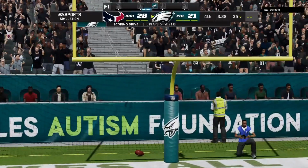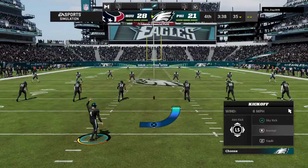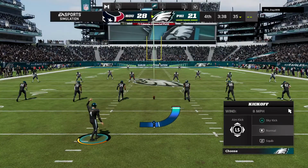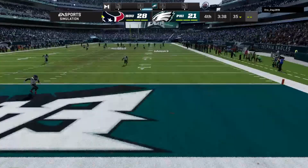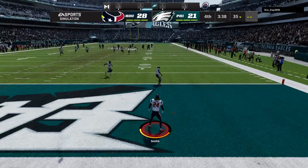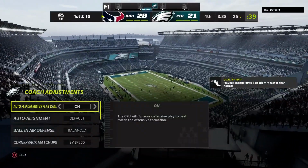Elliott good with a PAT. And now things get a bit more interesting here in this 4th quarter. Now after the touchdown, here's Elliott on to kick it away. And that'll carry over the back line of the end zone for a touchback.